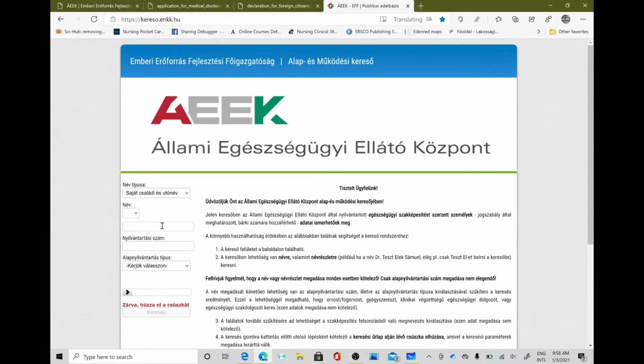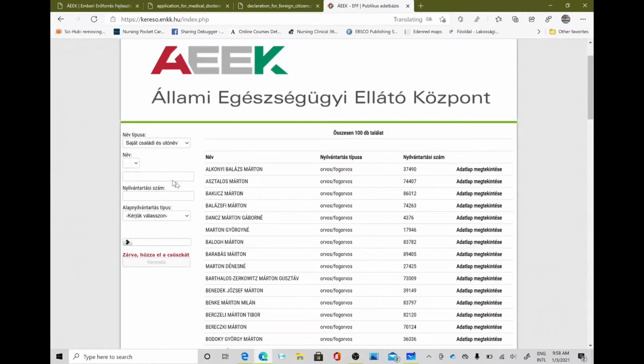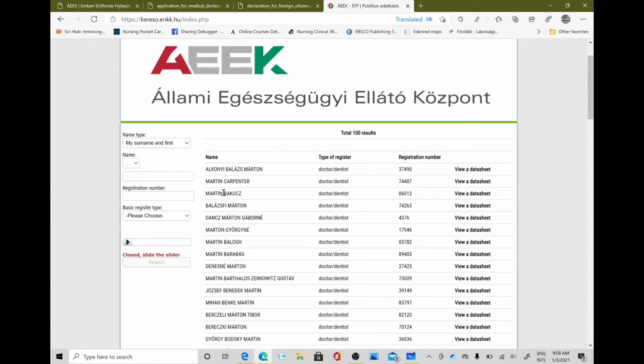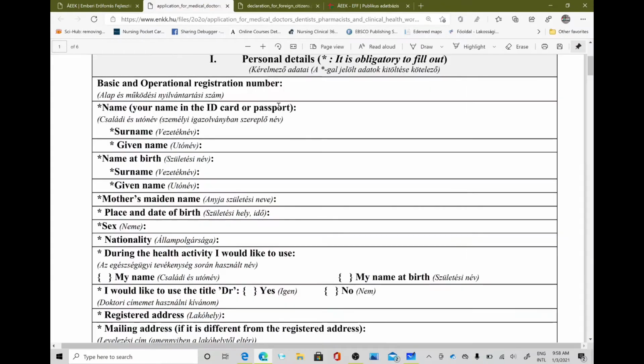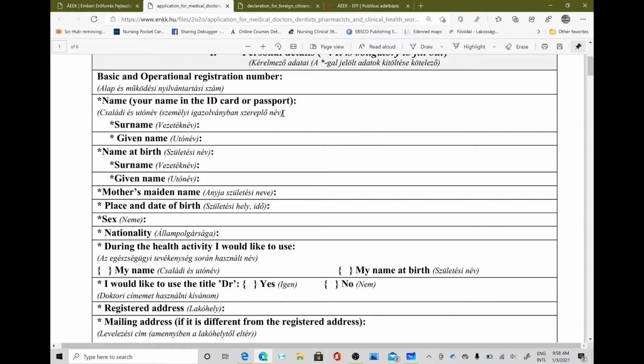Okay, let's say I had this exemplary name here, any name, and which number do I need? For example, this is me, right? If it is my name here, then this is my basic registration number. That's what needs to be written here. You print it out, handwrite it, and then scan and send it to them by email.